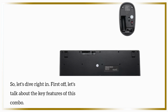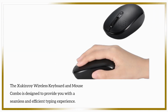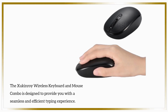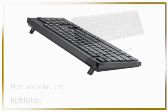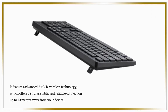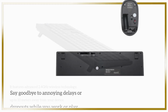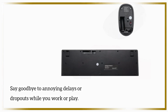First off, let's talk about the key features of this combo. The Roy wireless keyboard and mouse combo is designed to provide you with a seamless and efficient typing experience. Here are some key highlights. It features advanced 2.4 GHz wireless technology, which offers a strong, stable, and reliable connection up to 10 meters away from your device. Say goodbye to annoying delays or dropouts while you work or play.